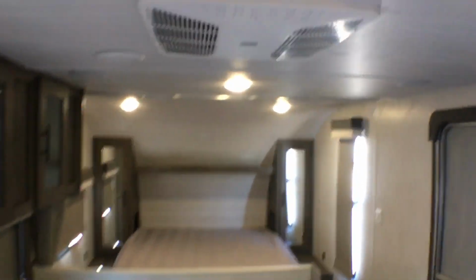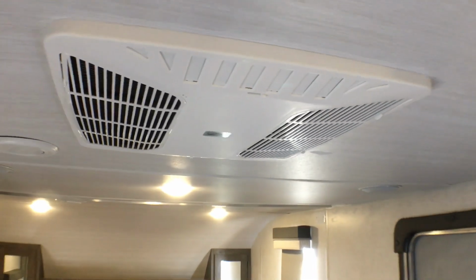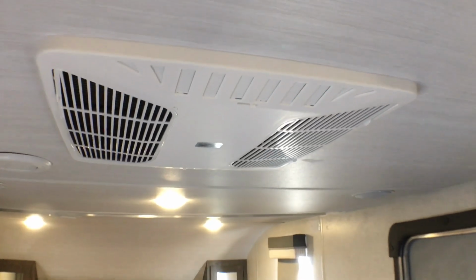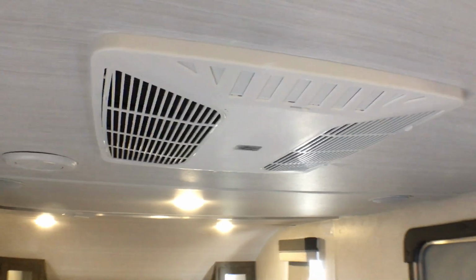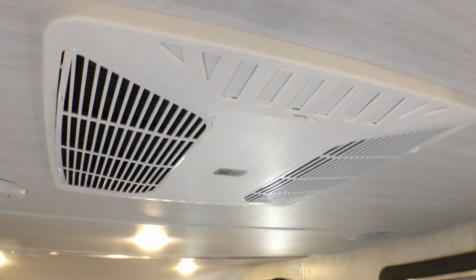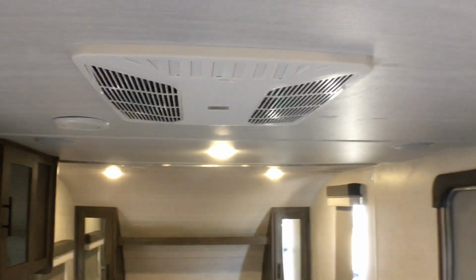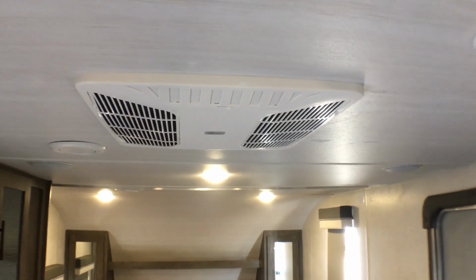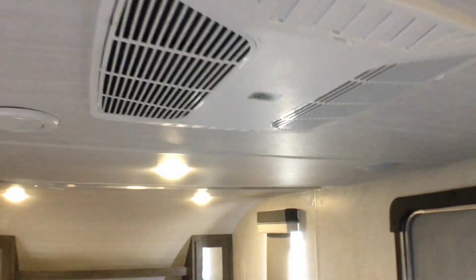If we look up top here, you'll notice a couple of optional pieces of equipment. First off, we have the ducted air conditioner instead of the drop-in air, so that is one option. And then this is also the larger 15,000 BTU Coleman Q Series air conditioner. And you're probably wondering, well, why do I care? The big benefit to you as a consumer is this is going to be quieter than, say, a Dometic air conditioner. So these are super quiet, they're super efficient, and it's the big air conditioner.